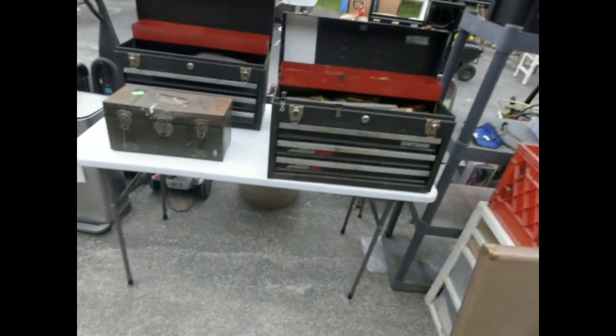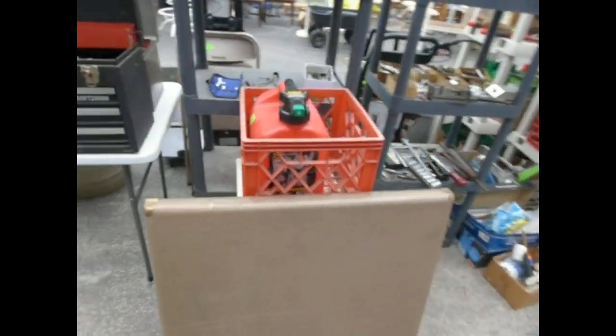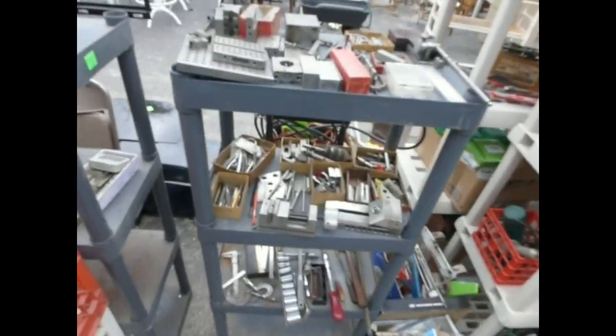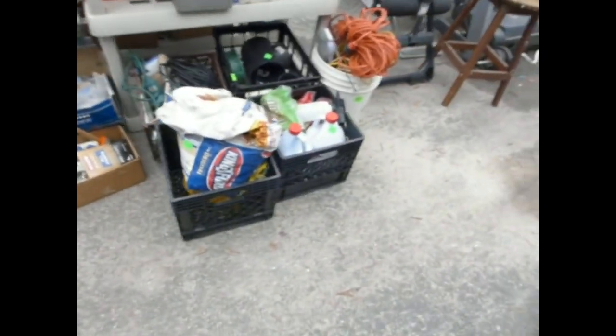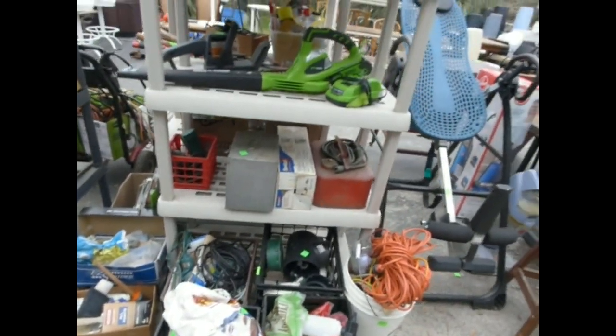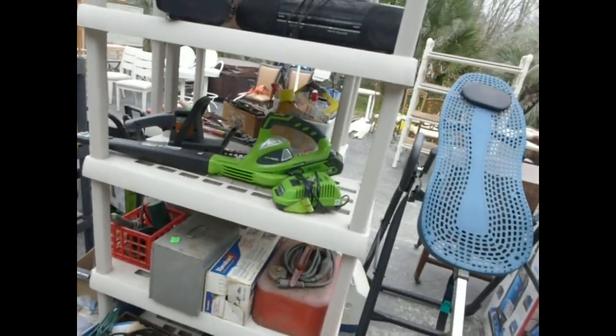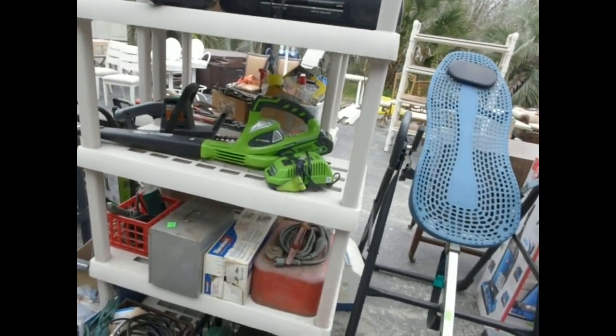The white table is for sale. We get a collection of toolboxes that will be sold with the contents. There's a gas can and a milk crate. All kinds of machinist tools, top to bottom. Be sure to check out Carl's pictures. You'll see all that. You get some house washing chemicals, some charcoal and more. There's a gas can for your boat. The Greenworks blower, 40 volt, working all the way.